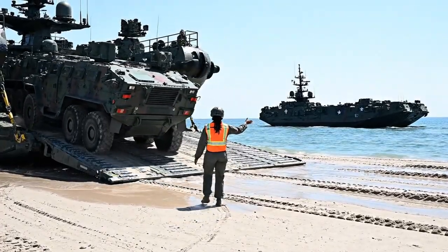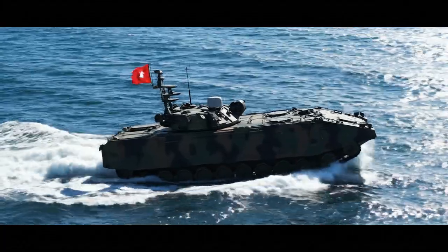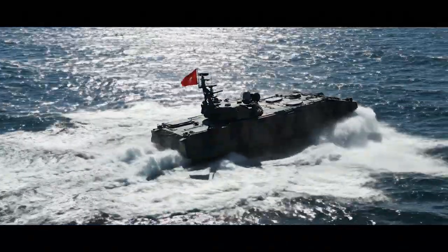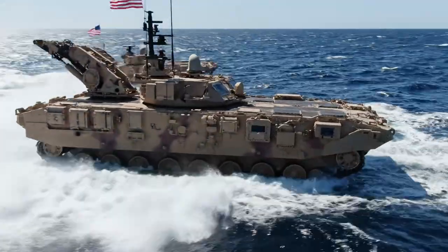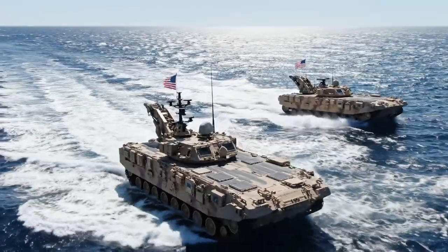The ground crew's precise hand signals. The AAV is uniquely designed to move through the water just like a boat, maneuvering here in the open ocean. We can distinguish the recovery variant by its prominent crane, operating alongside the standard AAV flying the US flag.